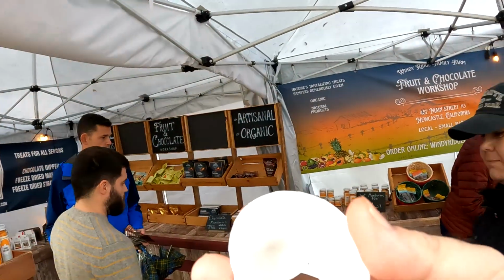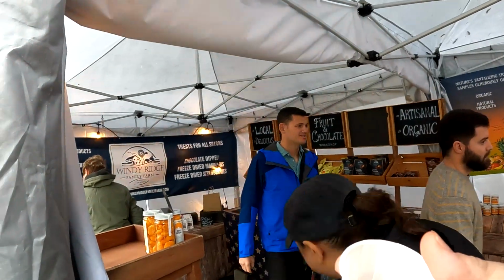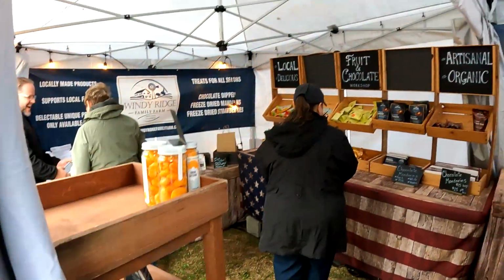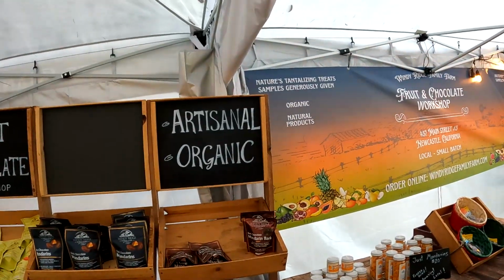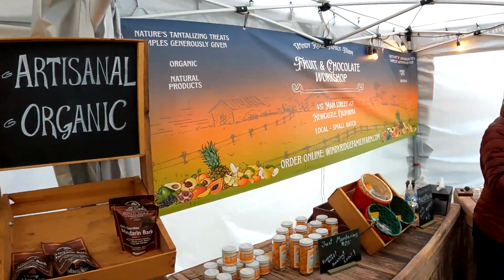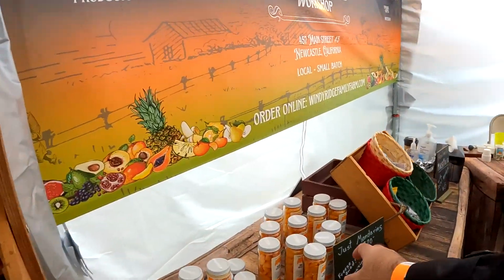So we have mandarin chocolate with freeze-dried mandarins infused into it. Let's give that a try. Alright, so this is our mandarin chocolate. It's a good dark chocolate flavor. The mandarin's not overpowering. I'm predominantly getting the dark chocolate, which is interesting. Yeah, we're definitely going to pick up a jar of these.